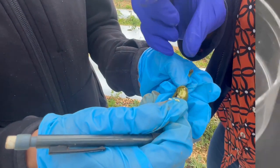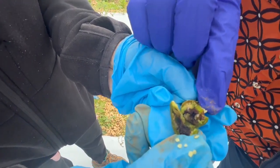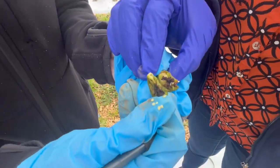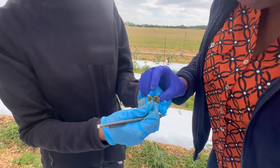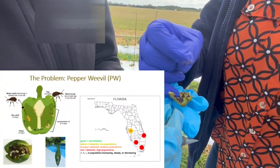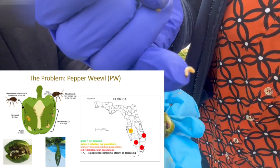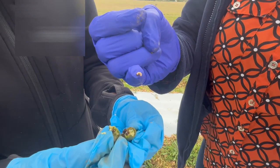The female creates an egg cavity and oviposits in the fruit wall. Once the egg hatches into larva, it moves into the fruit tissue and feeds. It passes through the 3 larval stages, pupal stage, and finally becomes an adult. The adult then makes an exit hole on the fruit surface and comes out through the hole.